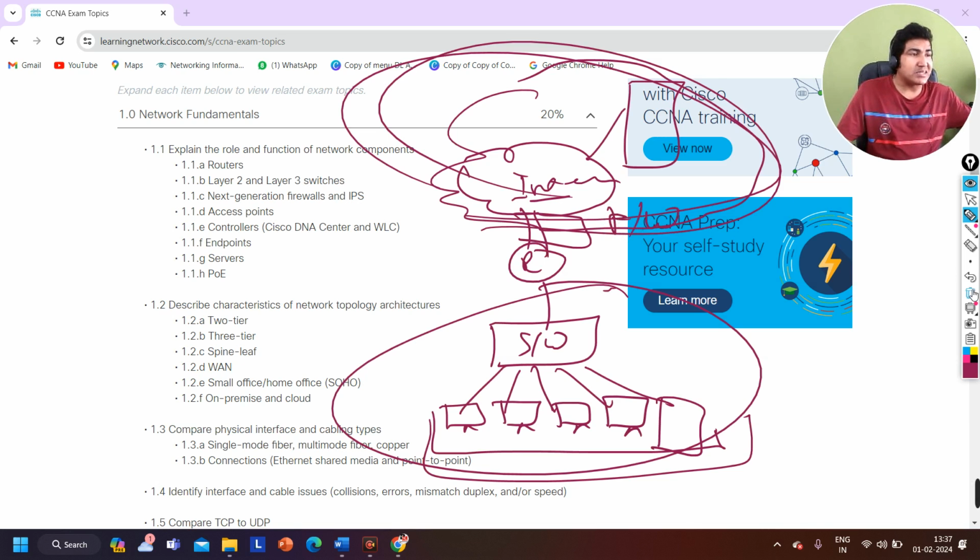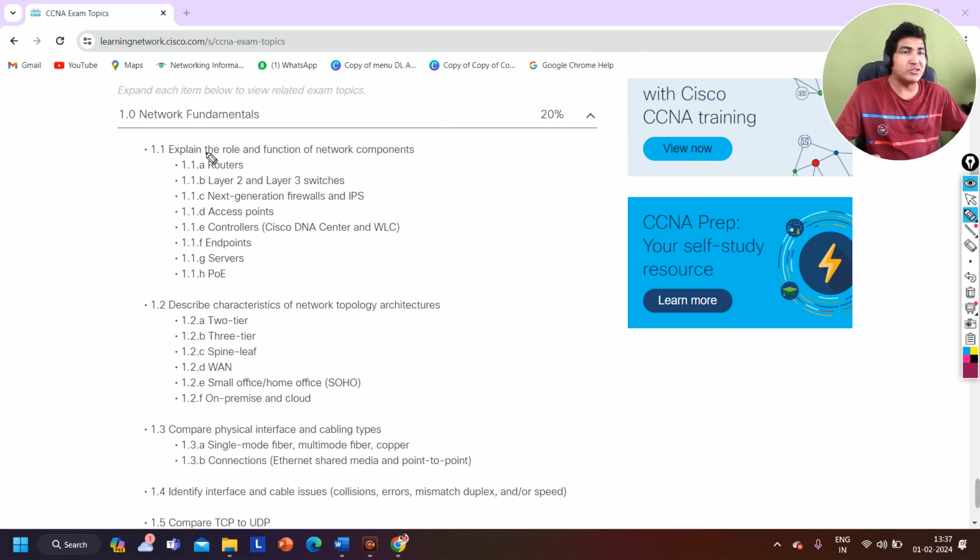So the first device that you need to learn in CCNA 200-301 is routers. You have to learn multiple types of routers, like ESR routers and ISR routers, and how a router works, everything. Routers are a very important topic in CCNA. Then, guys, switches: layer 2 and layer 3 switches. Again, in layer 2 we have two types of switch, manageable and unmanageable.